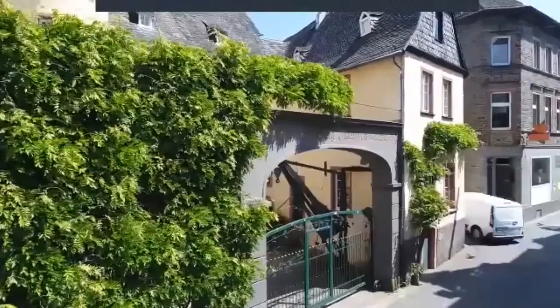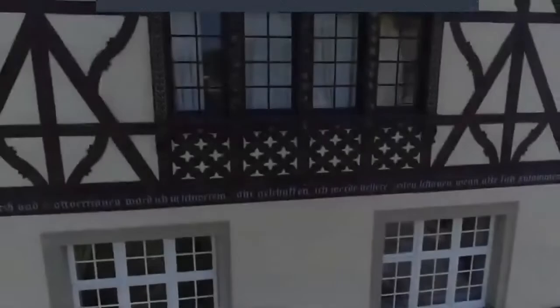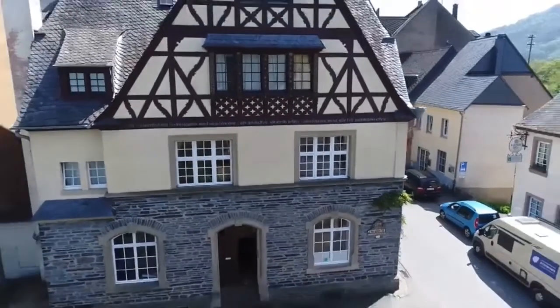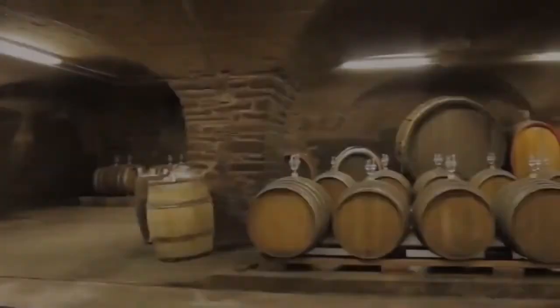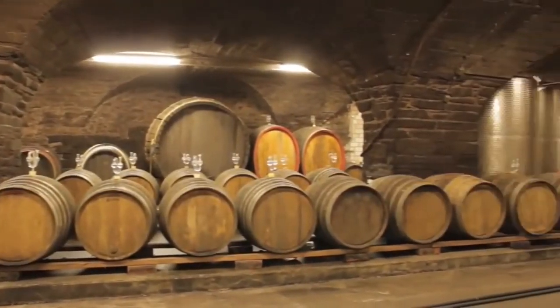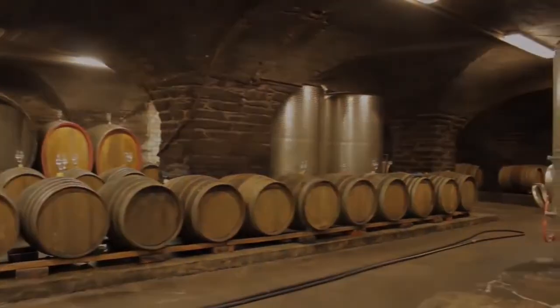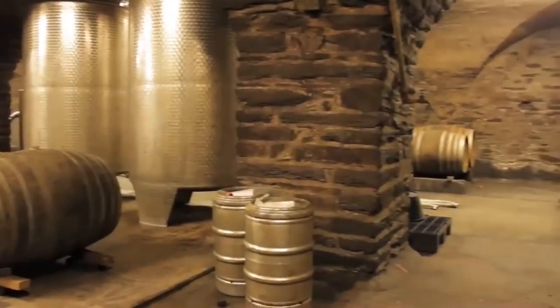Yeah, so here we are in front of the old winery, the main entry, in Enkirch. We are in, you can say, the heart of the Middle Mosel area. So that's the old cellar. In the winery, always the crus in the barrels, and the entry level is mostly in stainless steel.